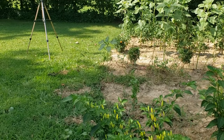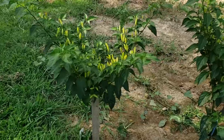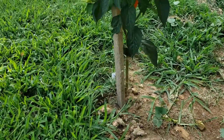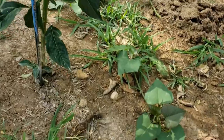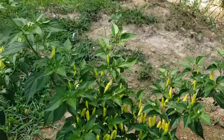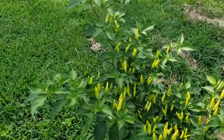So I was telling you about my Tabasco here. I saw a red one. There he is. Red one. They're finally getting red. The bottom one's coming in first. But as you can see, these plants are loaded. Absolutely loaded. Can't wait.